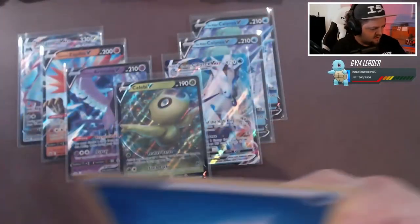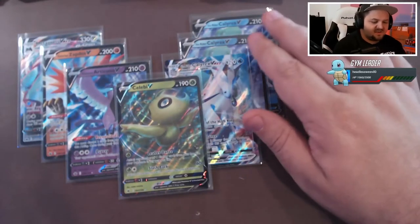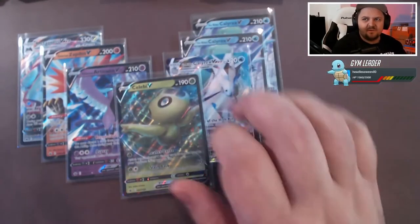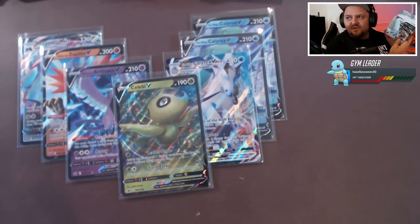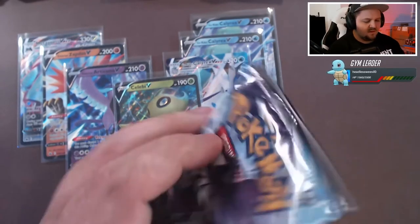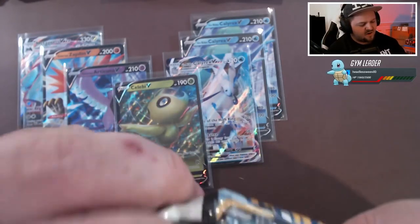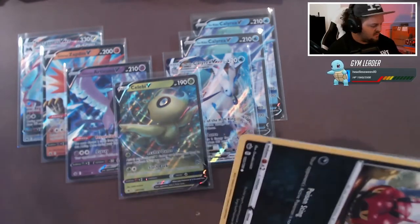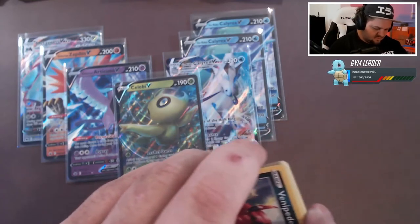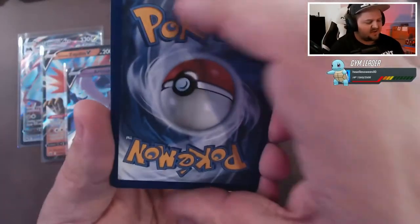We have opened over 30 packs now, and this is our pulls so far. We got a double. We got two VMAX cards. And we got a Celebi, an Articuno, and a Zapdos. And we still have half of a booster box to go. It'd be pretty nuts if we could pull a full art card or something. But we'll see what happens. Or maybe our luck is just not that good today.